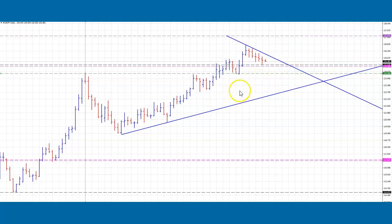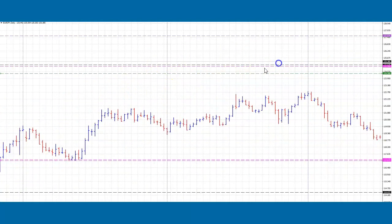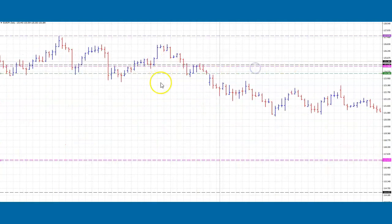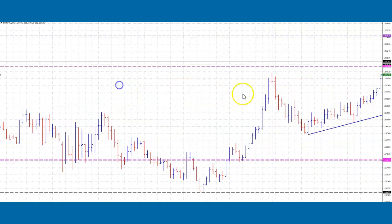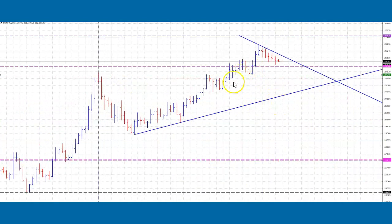All right, so I also did something a little different, and I couldn't do it on the support side because I didn't have a point that was symmetrically low enough. When I go back in time, I look for price consolidations, and 124.08, if I come over here, oops, it's kind of matched over here, 124.30. Even if I come down to 124.08.